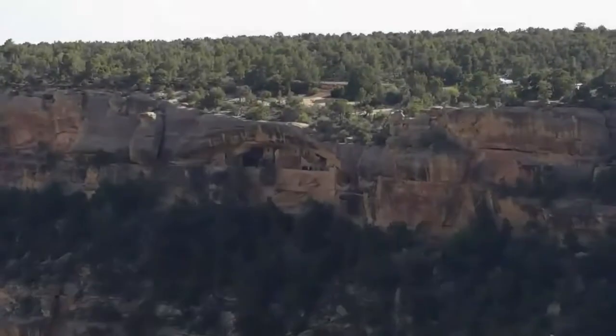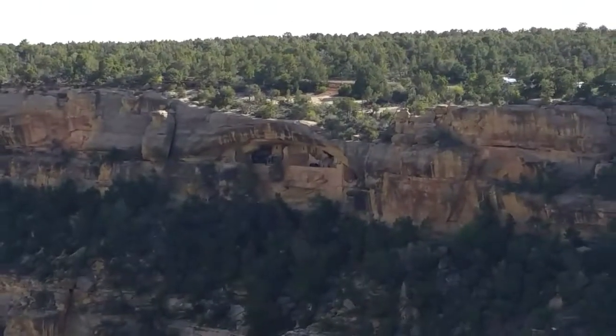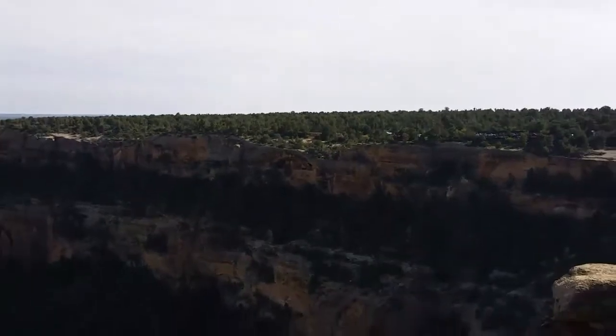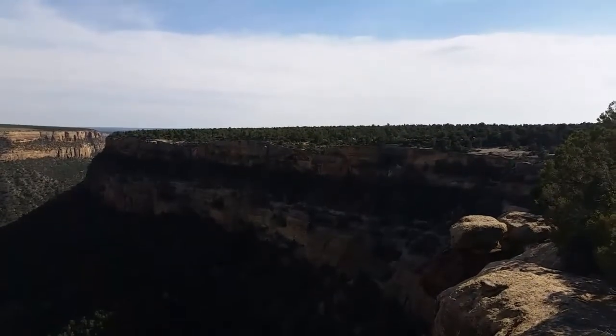Right in the center is Balcony House. That's where I just came from. Wow.